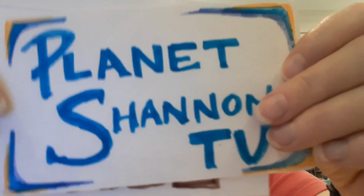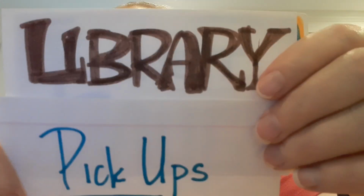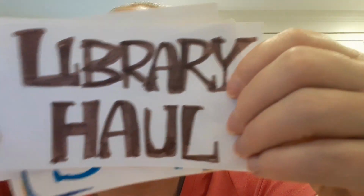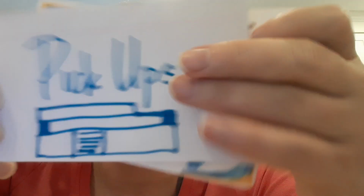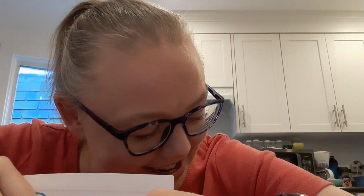Right, it is time for some pickups, otherwise known as a haul, and some of these are from the library, so it's a library haul and pickups, and it's a book haul. I don't have a card that says that yet. How is it possible I don't have a card that says that yet?